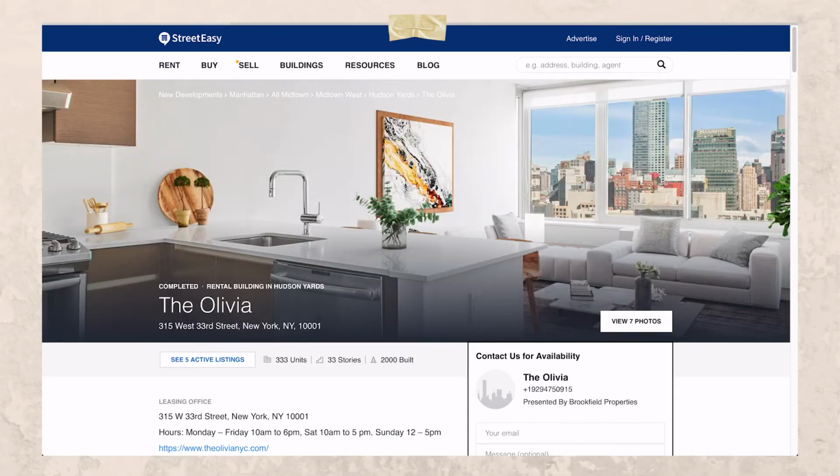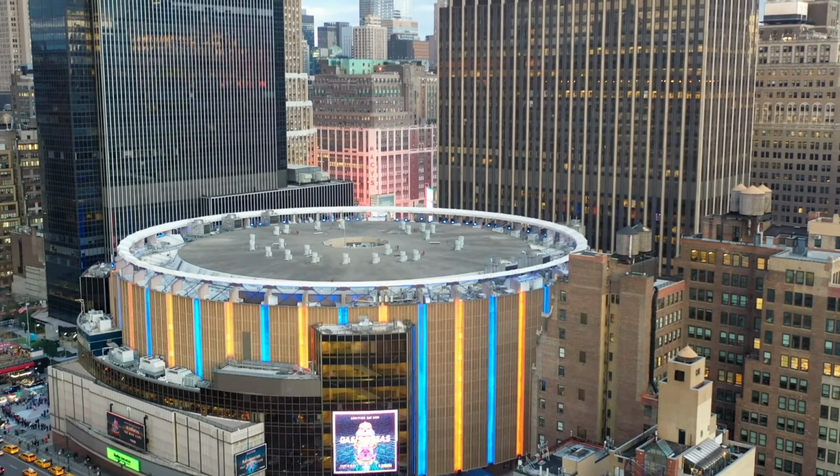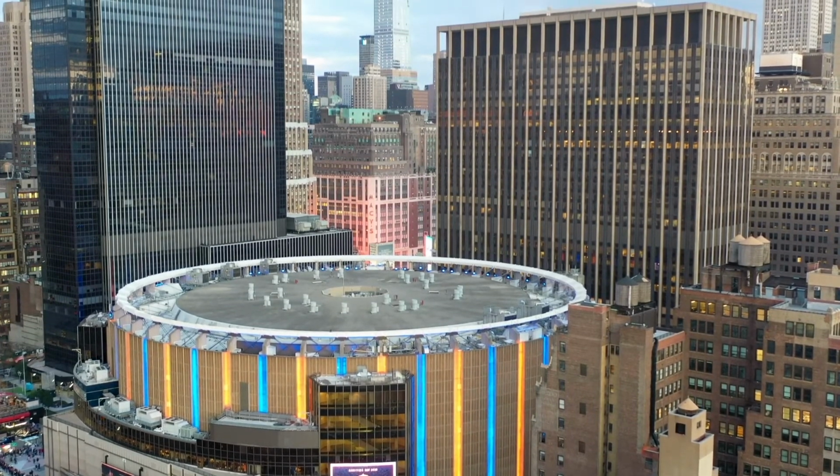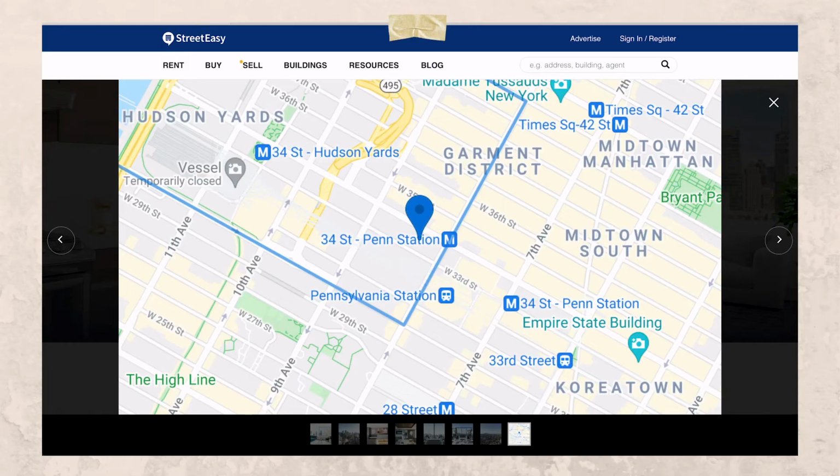So yeah, the Olivia was located on 33rd Street, and that was built in 2000. So it's not a new building anymore. It's like 20 years old. Oh, that's a few years ago. It's not old. It was located on 33rd Street, kind of right next to Madison Square Garden, which they called Hudson Yards, but at least it's way more central. I don't even know what that neighborhood's called. Here it says Hudson Yards. Hell's Kitchen? I don't know. Kind of feels like Hell's Kitchen, Chelsea.